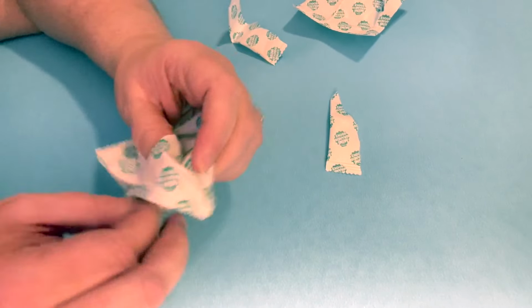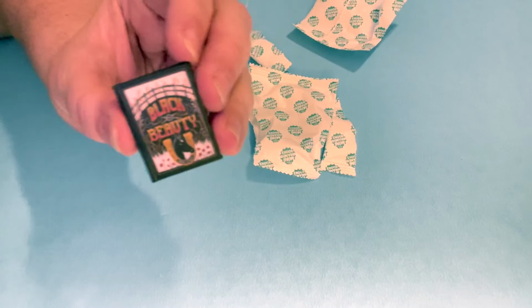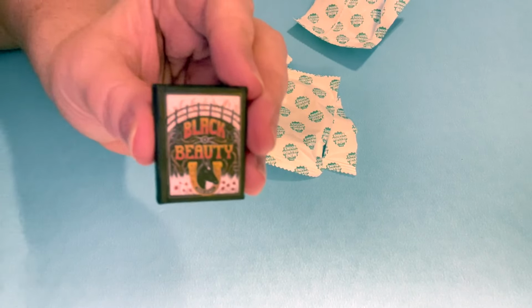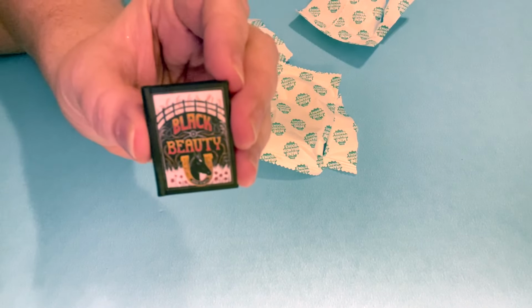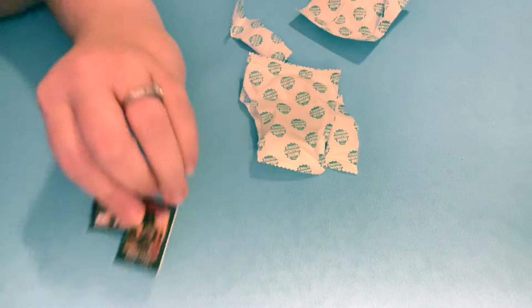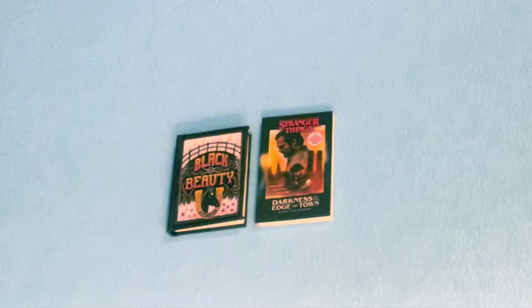All right, let's see. What's in the third one? Black Beauty. I read this book when I was a little girl, and I absolutely loved it. If you love horses, or even if you just love books about olden times, this is an excellent book to read. And it's hardback. So with the Stranger Things and the Black Beauty... Well, number three was a minor success. Let's hope they get a little better than that.